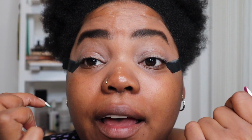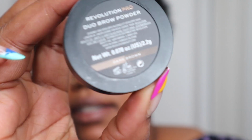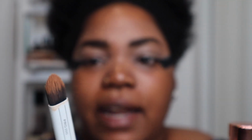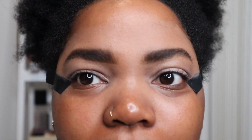Right, I'm back. I've got my tape on, I've done my brows, and I've put some Prime and Lock on my eyelids. So I just used the Revolution Pro Brow Duo Powder in the shade Dark Brown to do my brows. And I just went over my brows with the Conceal and Define Concealer in the shade 12.5. And I used my Pro Brush 100 just to make sure it was all sharp. I'm still learning how to do brows. And on camera, this one looks a lot thicker than that. But in real life, I mean, it's a learning curve.